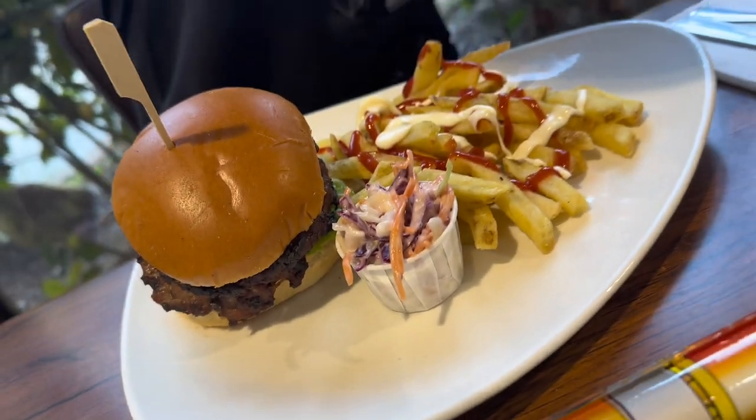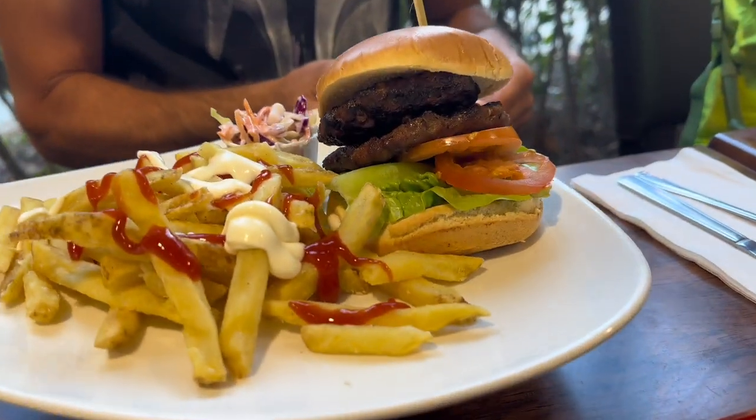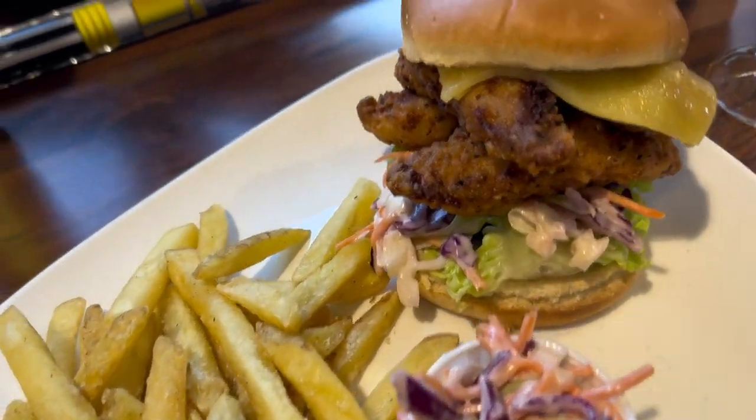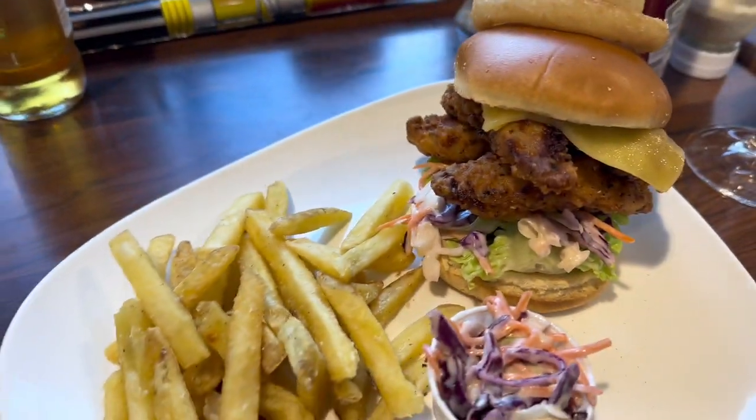Mark's got a double classic burger. Oh yeah, look at that, double classic burger. And I've got a buttermilk chicken burger with two extra onion rings. Yummy, yummy. Let's get stuck in.